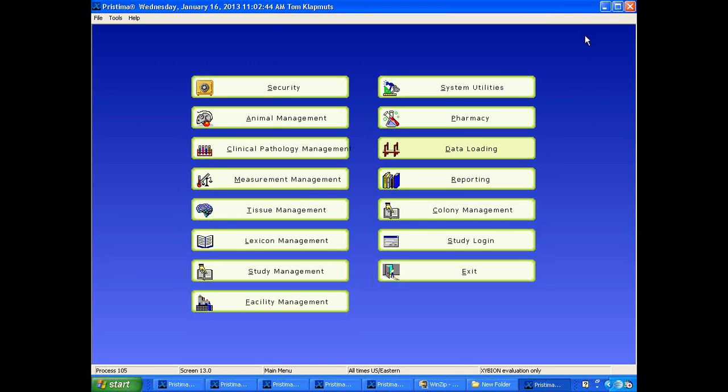Okay, great. Welcome, everybody, to today's demonstration. And like Kevin said, we're going to go through a high overview of all the system functionality. Really going to focus on the main modules, which are colony management, study management, clinical pathology, pharmacy, and then necropsy histology.